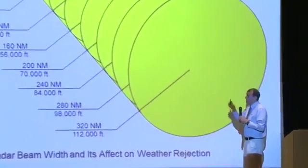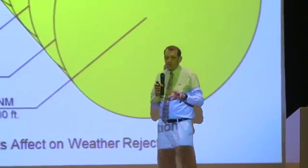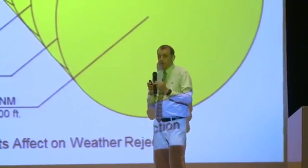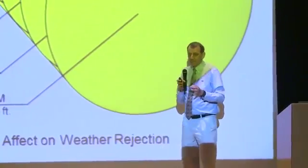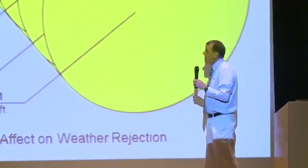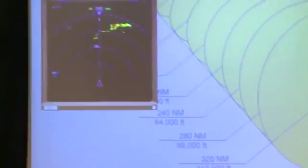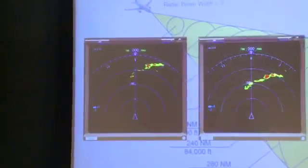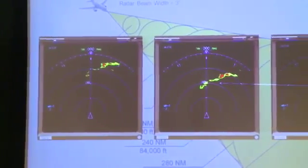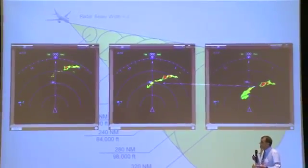What the multi-scan radar starts to do is measure the cell tops at 120 nautical miles, with a goal of having accurate deviation information by 80 nautical miles, okay? However, what that means is sometimes you'll get weather that's a bit indistinct like that in the middle right there, and as it gets closer to the airplane, you see it falls off the display just because the radar can better determine whether it's at the aircraft altitude or not. So there are a number of reasons for this.